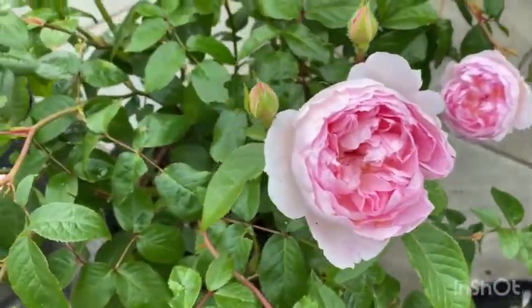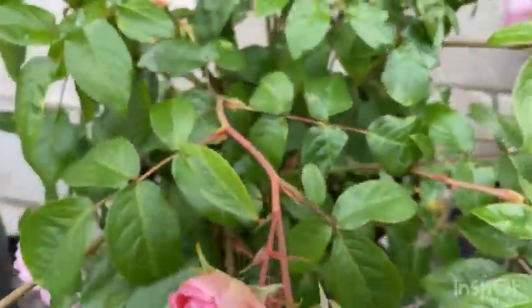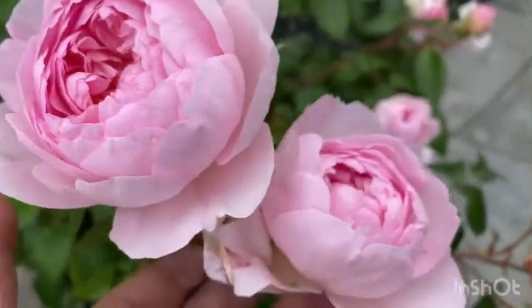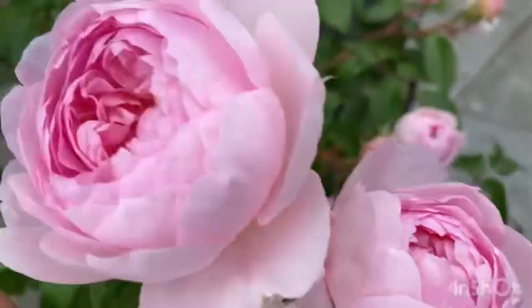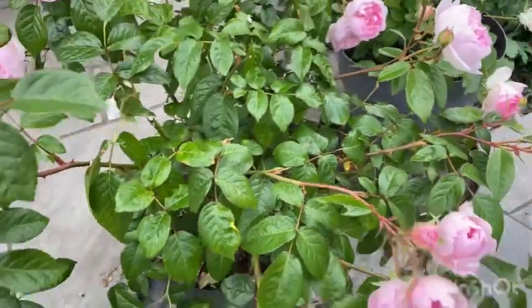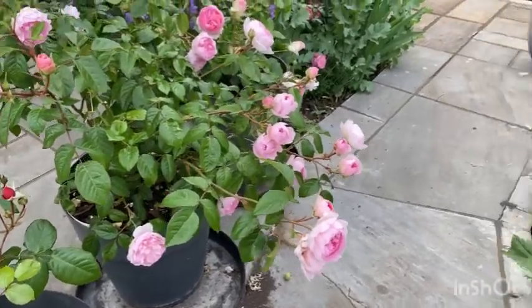And this one here is Silas Mana. It's known to be quite floppy, but this year it's done really well. The flowers are a little bit smaller. It's good fragrance, but quite healthy though. It's just a very relaxed habit of this rose.